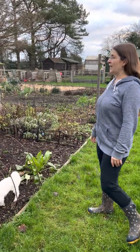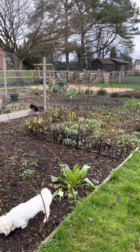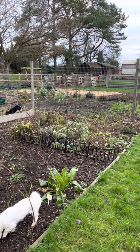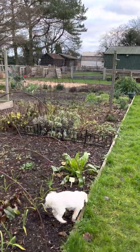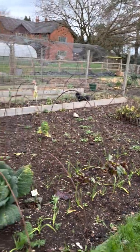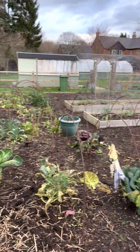So that's the garden. The herb area now, it's still got some sage and thyme and a few more bits and bobs, but yeah, most of it now. Lucy Bear out. Okay, so let's see what's in the raised bed.